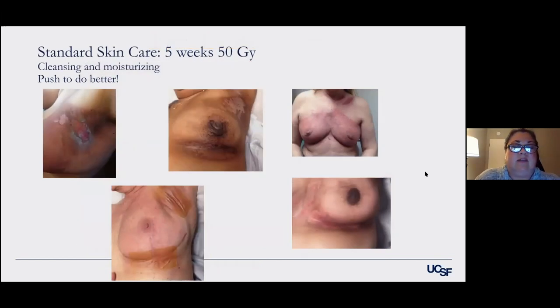So about 5 years ago at UCSF, we were switching over to the hypofractionation, but a lot was still standard care where we were doing 5 weeks or 50 gray of treatment. And our standard of skincare at that time was just kind of cleansing and moisturizing. And you could see we have a smattering of skin reactions here, from dry desquamation to a mix of moist desquamation, peeling. A woman here with bilateral redness.